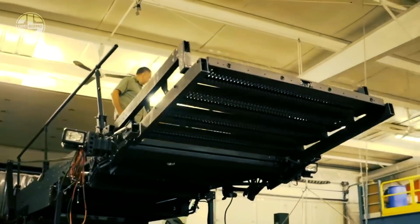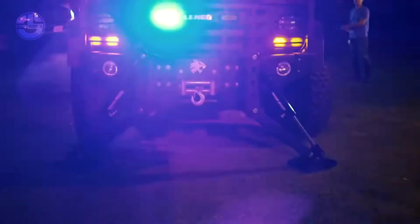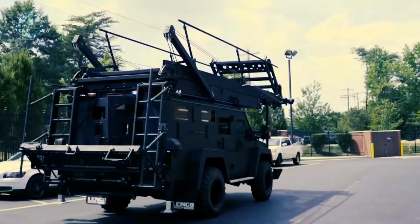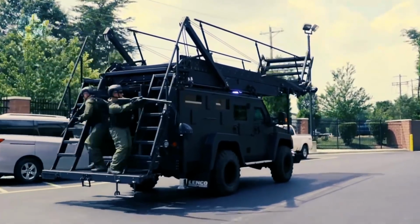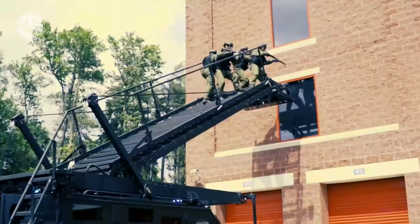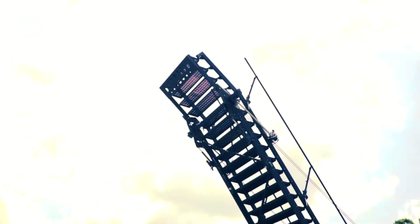It is designed with team tactics in mind, allowing multiple operators to work alongside one another during an operation. This tactical system is more lightweight, faster, more robust, and capable of reaching greater altitudes than any other ETS. Most importantly, it is the most secure and effective elevated tactical system ever created.